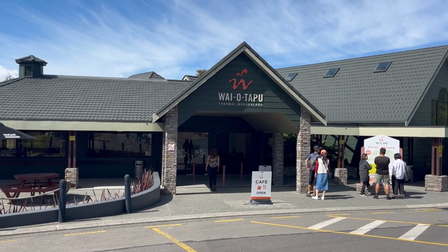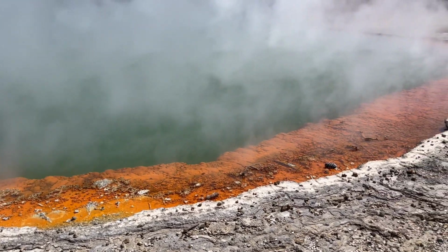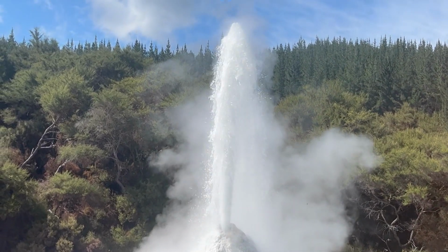So there's some awesome paid places to find geothermal in New Zealand. A lot of these are in Rotorua and some in Taupo on the North Island. Places like Tipuna, Hell's Gate, Wairua Volcanic Valley and my absolute favourite, Wai-o-tapu. I highly recommend Wai-o-tapu. It contains Champagne Pool, which is the most photographed place in Rotorua, as well as the Lady Knox Geyser. But there's some awesome places to see free geothermal as well.